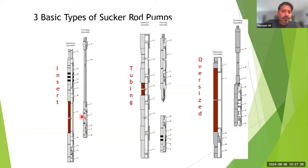You can actually use an insert pump, and then you can start production using a sucker rod pumping system. Now, for the tubing pump and the oversized pump, you have to keep this in mind when you are designing the well. That means at the time of completion, so you know that the well will go through drilling phase.